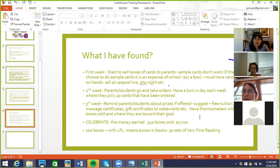Same thing with the Literacy for Lifetime, the one that I have going on right now that's going to be raising money for this academy, this school in Uganda. Their goal is 100 boxes, which means $2,000 in books with the Literacy for Lifetime grant. And they're trying to get 30 sets of the very first reading series. So we can tell people all about that. Those are the pictures and the stories. And even if you haven't had the personal success, you can tell people about that too.